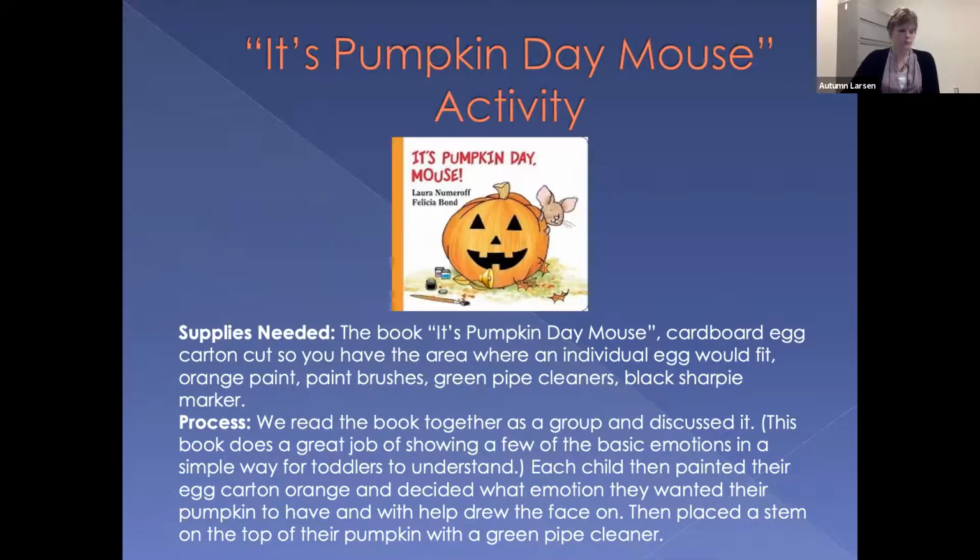Then let each child paint their egg carton with orange paint and decide what emotion they want their pumpkin to have. And with the help of an adult, if you have older children, go ahead and let them draw the face on the egg carton, and then place the stem on the top of their pumpkin with your green pipe cleaner.